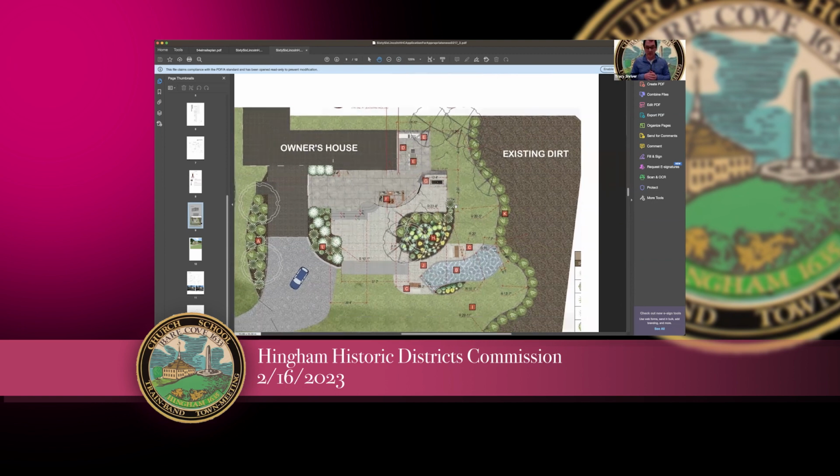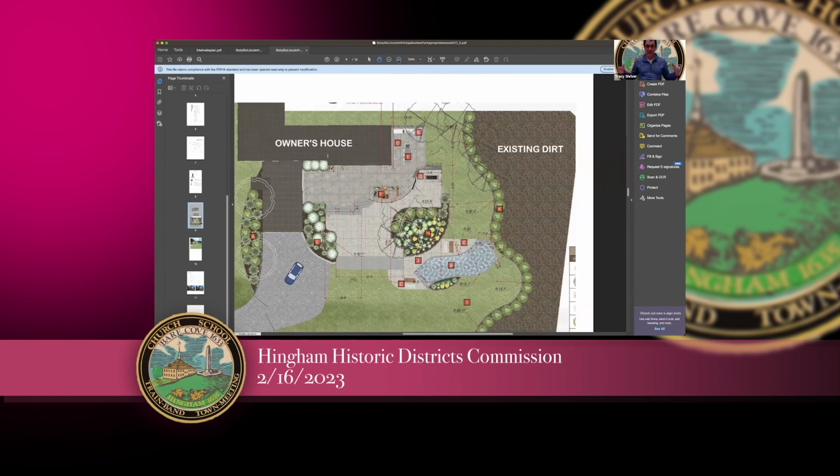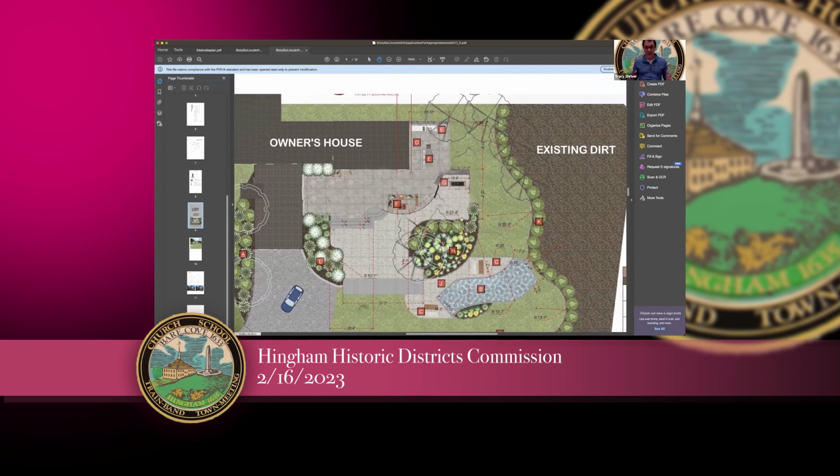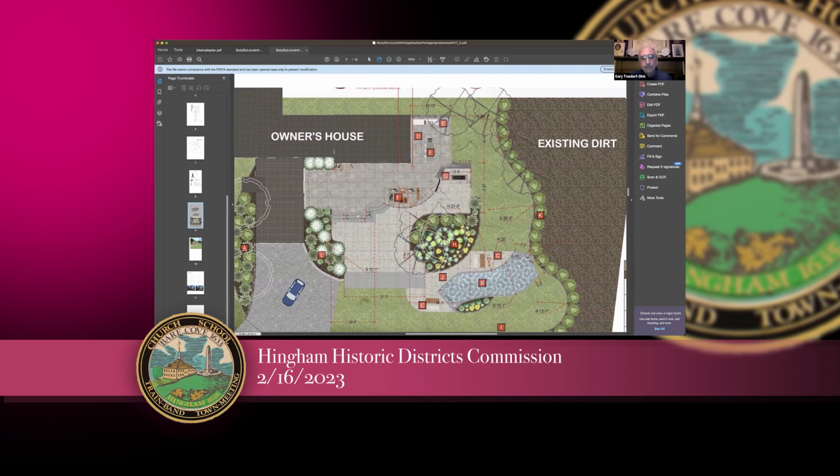You're also talking about this being phased. We're looking at a full build. So is that landscape area L part of the initial build, or is that phased? We need to understand and see what's being built before you turn this house over, right? Because you need the whole picture to understand more of that information.